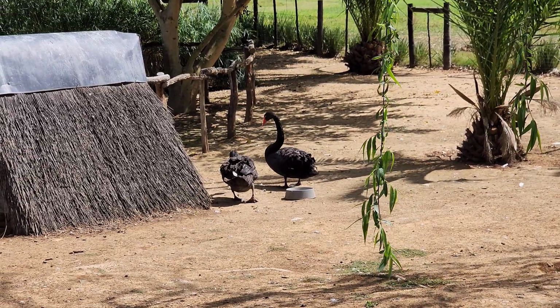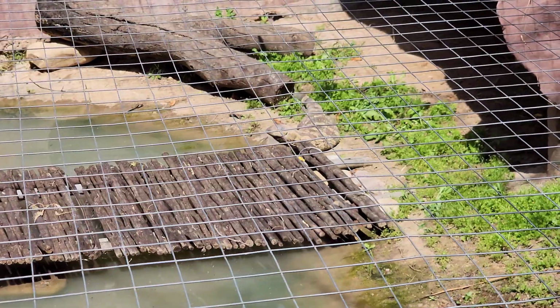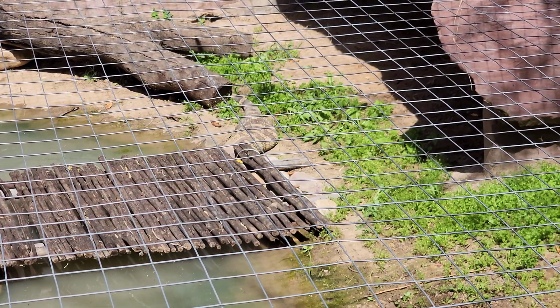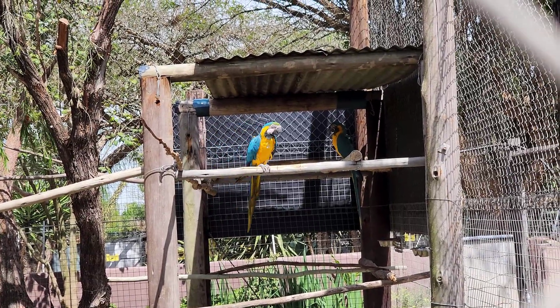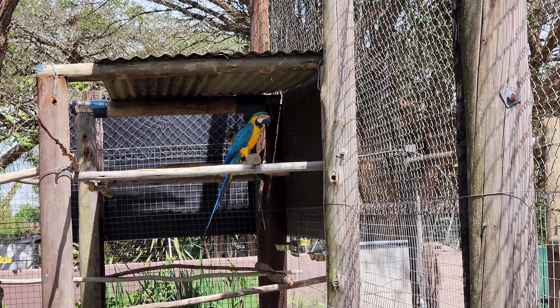Black swans. Wow. They had to put mesh over the top to keep him in. I suppose he can climb out these walls. Blue and gold macaw. So now check this guy. Here he comes. Coming to show me how beautiful you are.